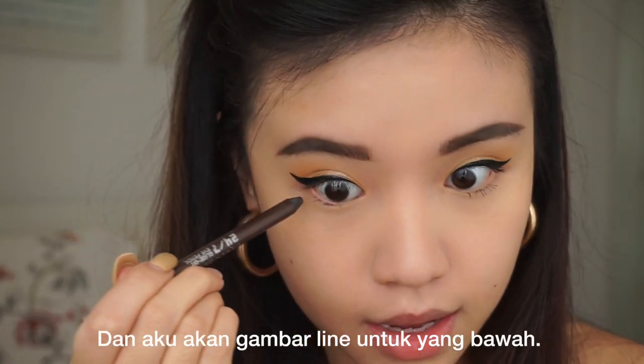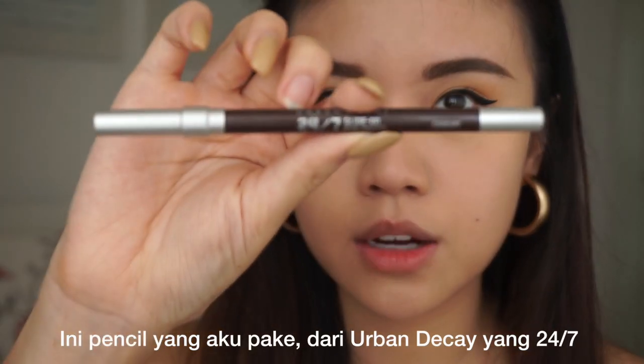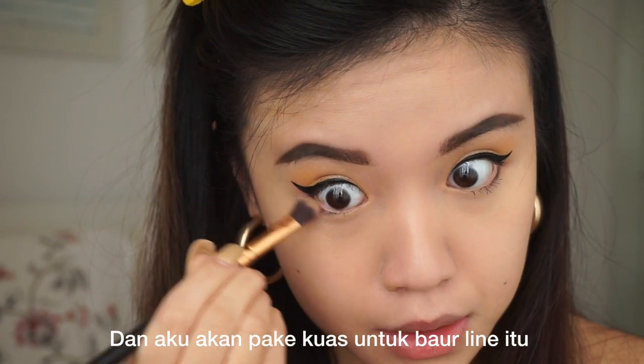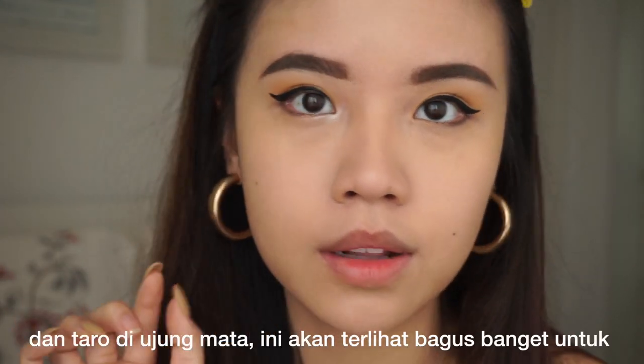I'm just gonna go ahead and line the outer corner of my bottom lashes. This is the pencil liner I'm using. It's the Urban Decay 24/7 in Demolition. And I'm gonna use an airbrush to kind of blend out that bottom bright white eyeshadow and put it in the inner corner. This is gonna go a long way for your selfie, you guys.